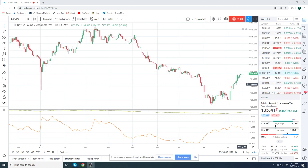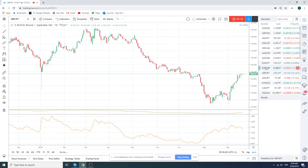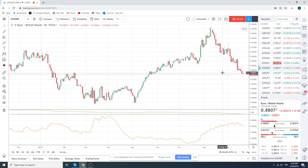We have no clue what's going on in Brexit. We know Juncker said some positive news, but we're just leaning on the technicals here. You got to be long pounds in front of 125, the figure. Pretty straightforward. Euro sterling also is going to get through 88, the figure today. The cross sterling action has worked pretty well.